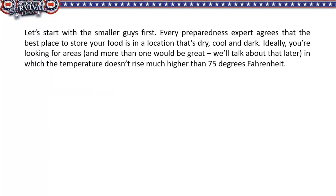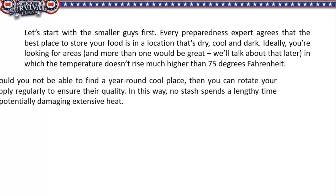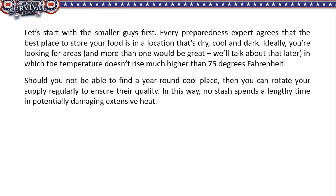Every preparedness expert agrees that the best place to store your food is in a location that's dry, cool, and dark. Ideally, you're looking for areas, and more than one would be great, we'll talk about that later, in which the temperature doesn't rise much higher than 75 degrees Fahrenheit. Should you not be able to find a year-round cool place, then you can rotate your supply regularly to ensure their quality. In this way, no stash spends a lengthy time in potentially damaging extensive heat.